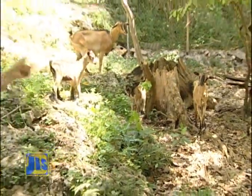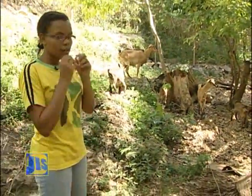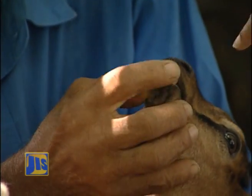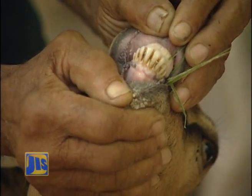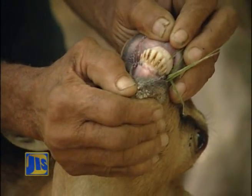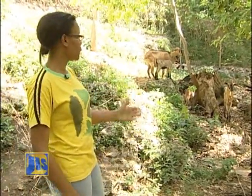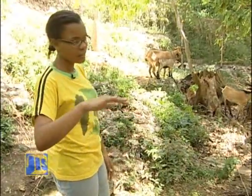You can actually tell the age of a goat by its teeth, and especially when the first 2 front teeth pop out, you know that it's 1 year old. But when they start to get spaced, you can also tell the age. But when it has no teeth, you can know that it's months old. It's not really a year old, it's very young, despite how big they seem.